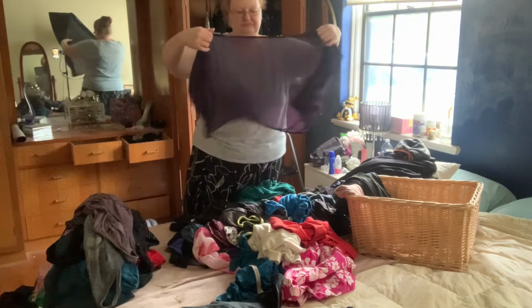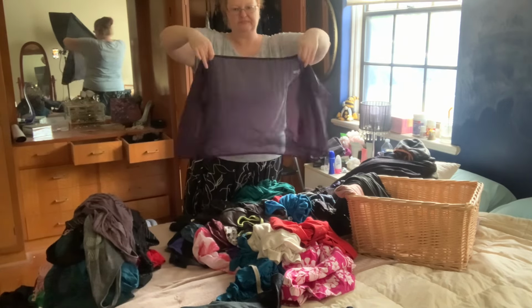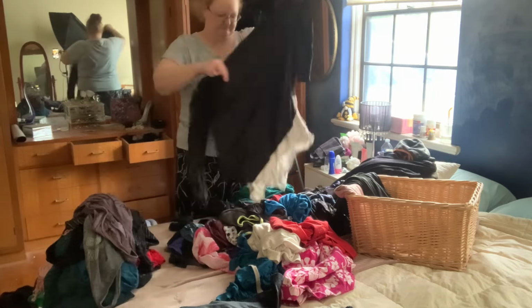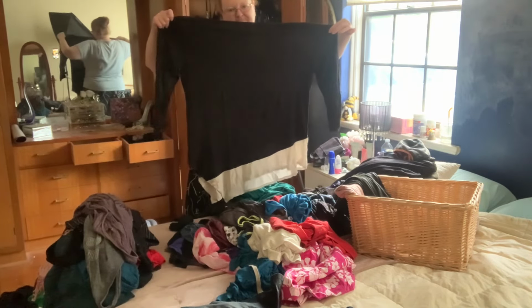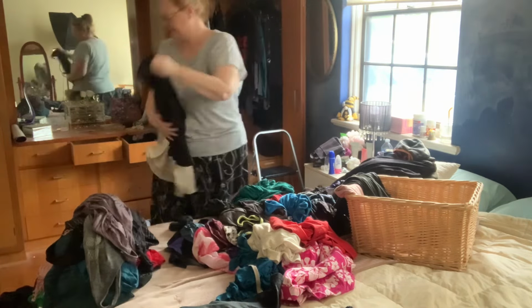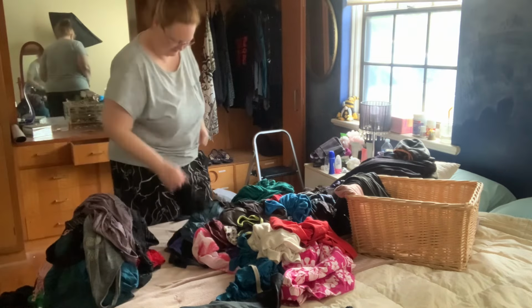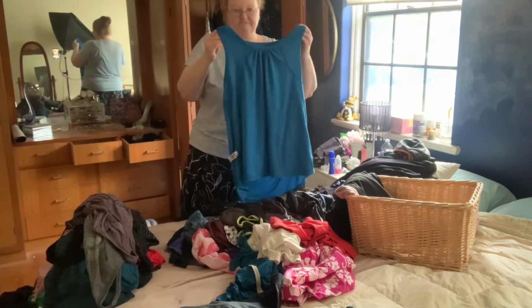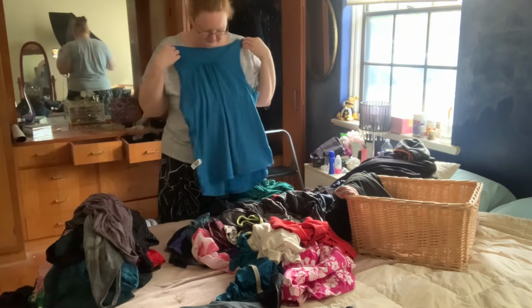This purple jacket, a lady from a church made it for me to go over one of the purple dresses. So I'm going to put that on the side, as well as a couple of other organza pieces and scarf things that I found, and I'll put them with the dresses when I'm going to sell them. This black and white top was originally from Avon. I wore it everywhere, absolutely loved it, but it's starting to get a couple of moth holes in it now.